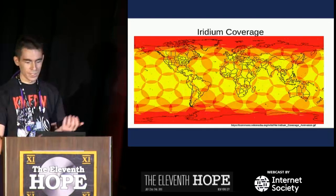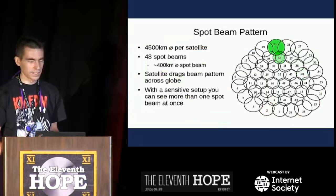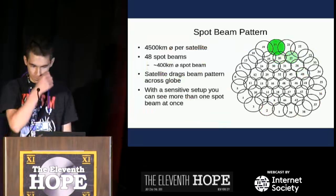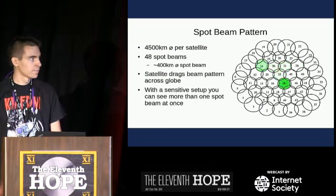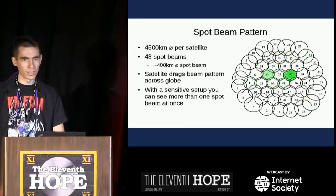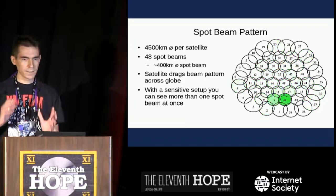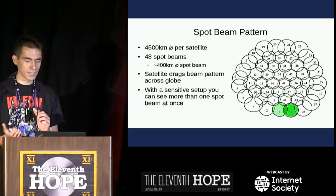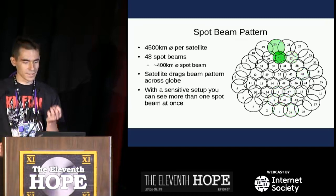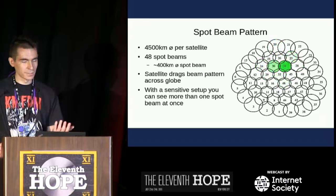Obviously, these large circles potentially span multiple countries, and they're divided up into smaller spot beams. One larger beam is roughly 4,500 kilometers in diameter. One spot beam is roughly 400 kilometers in diameter. And the satellite drags this fixed spot beam pattern across the Earth. So if you're at a fixed point on the Earth, you see these highlighted spot beams moving over you. You first see maybe spot beam 20, spot beam 21, and then it moves forward.